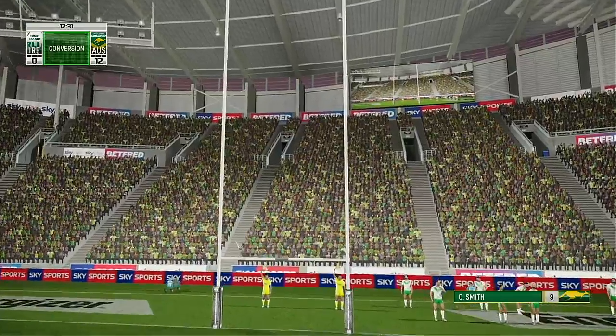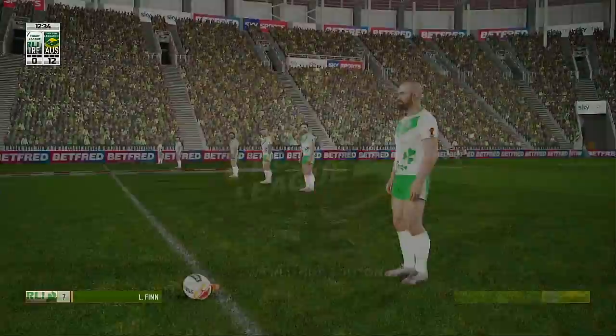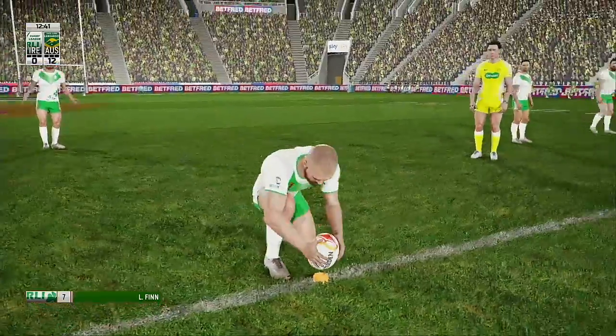It's all straightforward there, that goal. The Aussies have been outstanding this afternoon. They haven't given their opponents any opportunities. It's been a joy to watch so far. The Aussies lead 12-0 here.